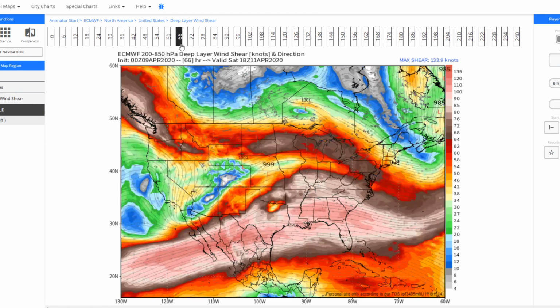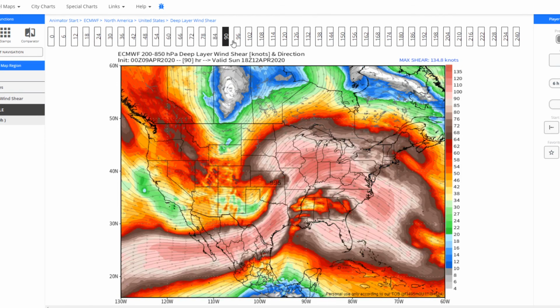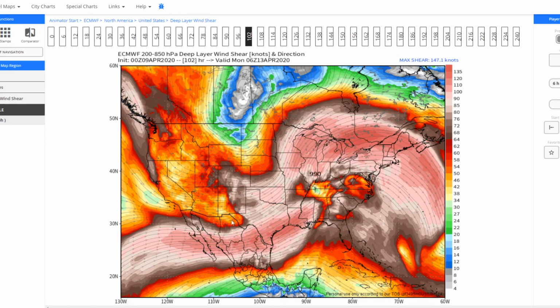Now this would be by Saturday, now moving through Sunday, and you see it really ramps up through areas into the south central United States. So that's really going to help play into some of your severe weather development there.